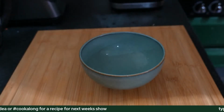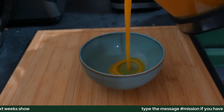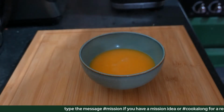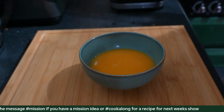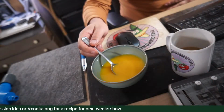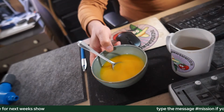So it's been half an hour now and I've got my bowl ready. Let's have a look and see how this soup looks. That looks gorgeous. But how does it taste? That is a question we're going to find out back in the studio. So there we go. This is our pumpkin and chilli and lime soup. How does it taste? Let's find out.